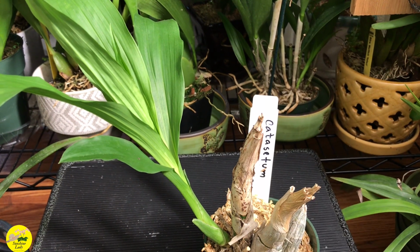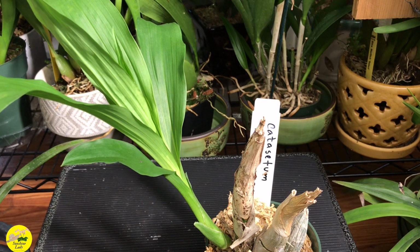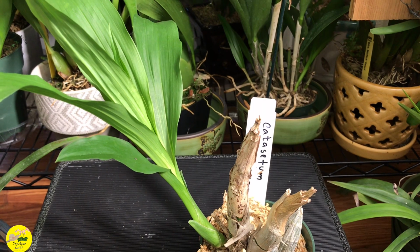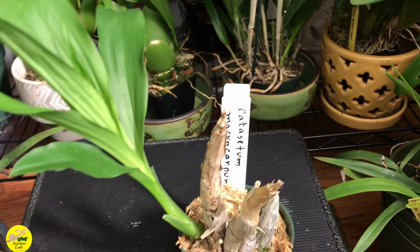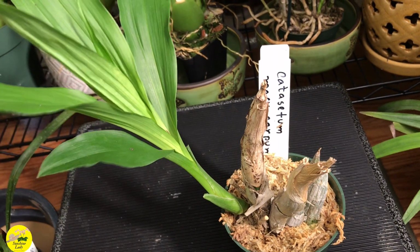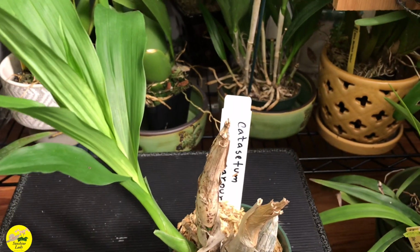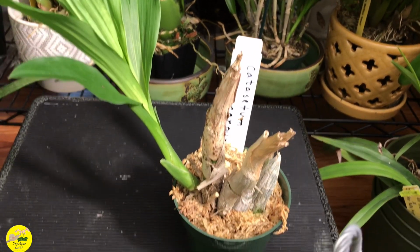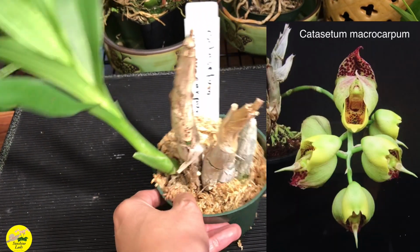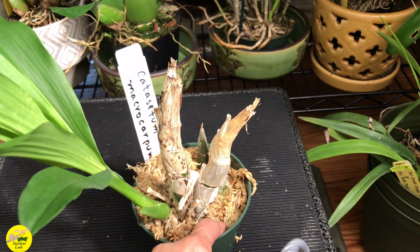It's like a female Catasetum, where it doesn't completely open, because the male one is more showy and nice and pretty, but the female one is the one that has an odd shape, and this is kind of the same. So I saw it online, and I just like the unusual flower in it. So yeah, I'm gonna show it to you. It's very interesting.